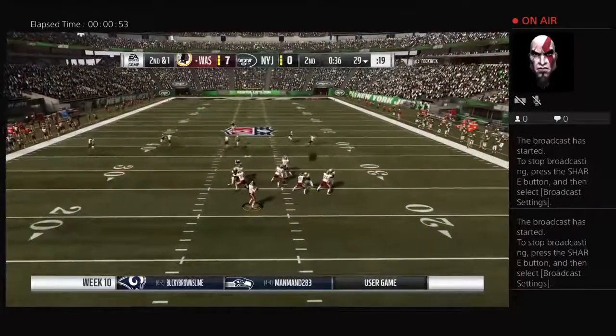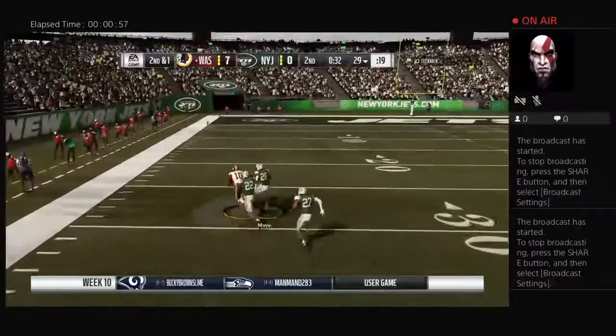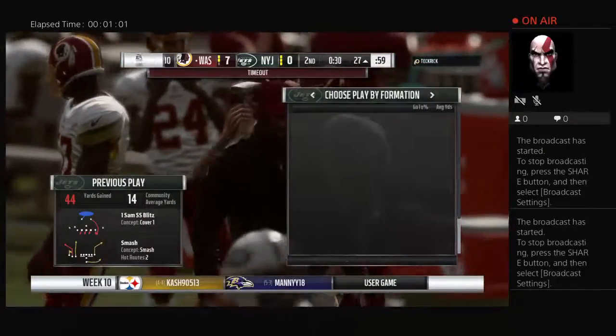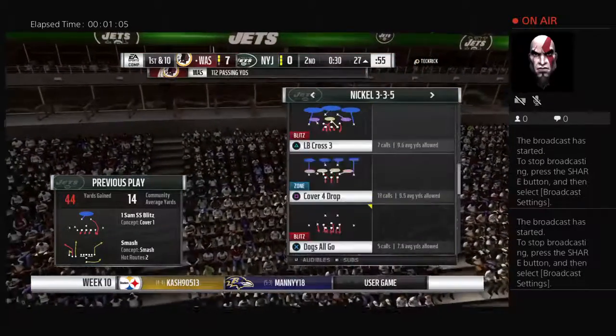Here's Smith now on 2nd down. He's going to launch this thing way downfield. And that's caught inside the 35. And they finally do get him, but not before he reaches the 27.